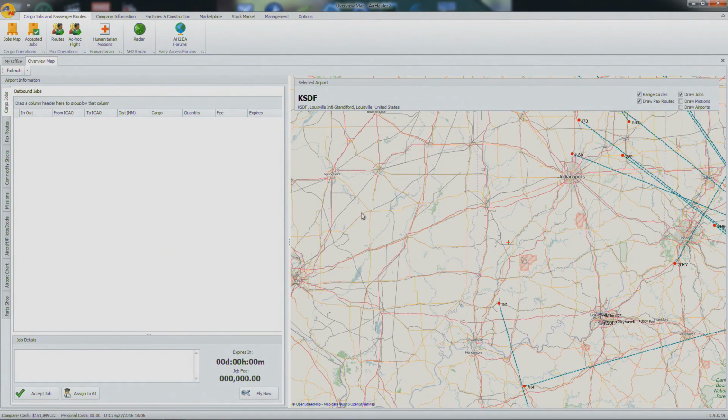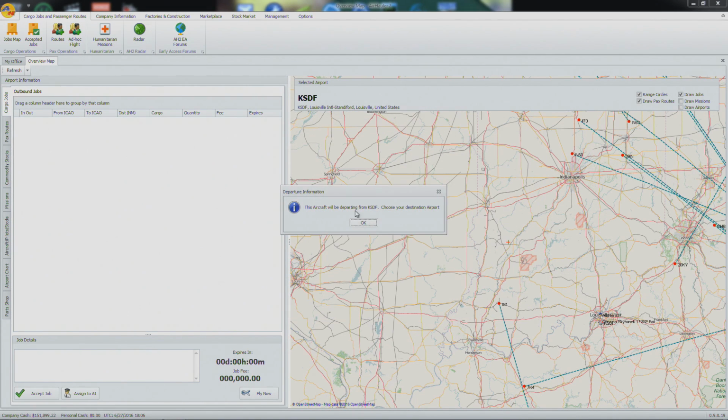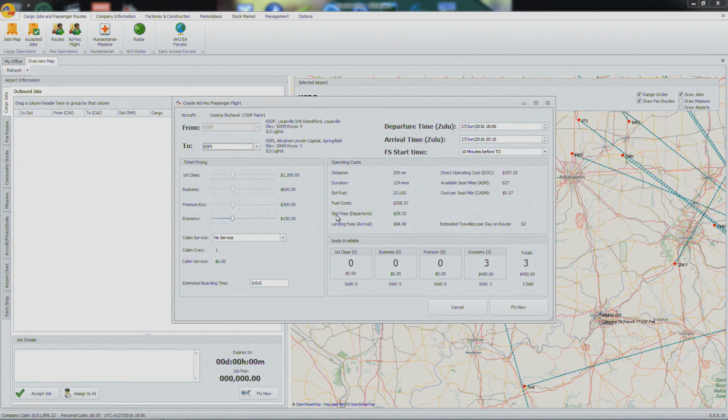Close this down. Come back over to Air Hauler, and let's go to ad hoc flight. See KSDF. Alright, so we're going to go to KSPI. Total seats, if it's 150, let's see if they get out. Oh, there was 2. Alright, so we can bump it up to 250. That's kind of crazy. Well, that's $100 more per seat. Maybe it's because we're at a big place? I don't know. And Springfield, it's a lot smaller than Louisville, but it's not exactly a small place.